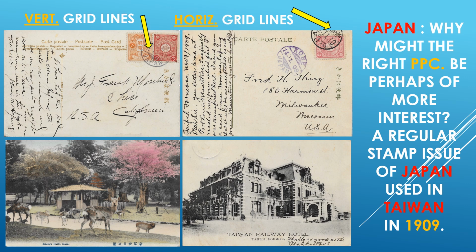These were a little bit more. These were at an online auction. Japan, and why might the right postal card be perhaps of more interest? A regular stamp issue of Japan used in Taiwan in 1909. Why Taiwan? Because look at the postmark. It has horizontal grid marks, whereas the domestic postcard in Japan has vertical grid lines.